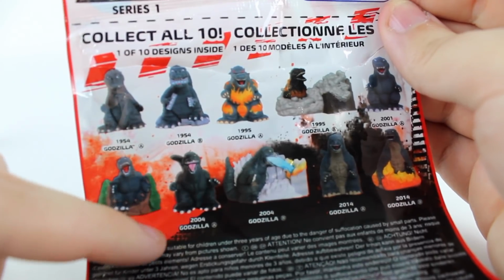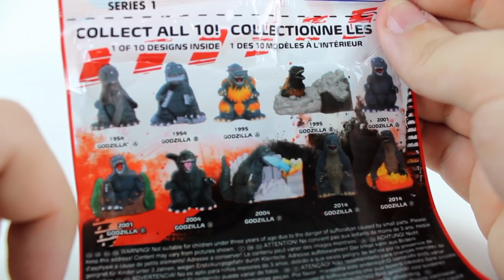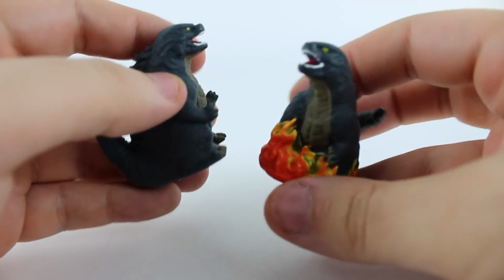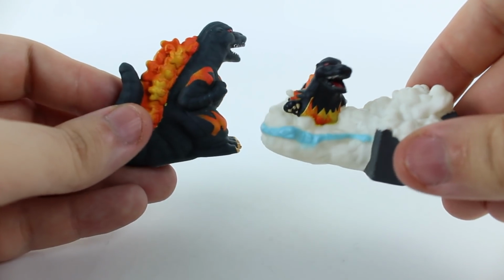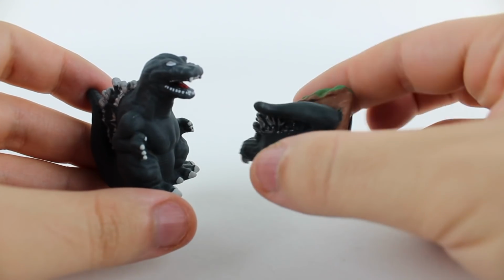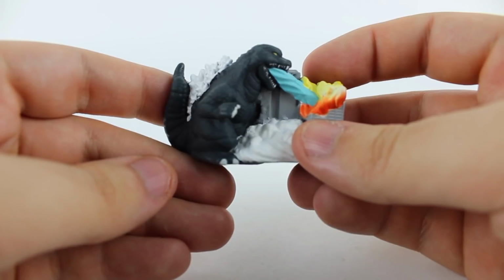And something that I'm noticing is that it looks like we get a full body version of each of the finger puppets, and then their variant is them interacting with some sort of environment. Like 2014 over here. Clearly he's still a full body, but he's interacting with some fire. We have our full body Burning Godzilla, and Burning Godzilla in his bubble bath of destruction. We have full body GMK, and full body GMK busting out of the mountainside. And we have Final Wars Boy blowing up a building. That's actually really cool. It's a shame they didn't make more of these. But I guess in my case, it's a good thing they didn't make more of these.